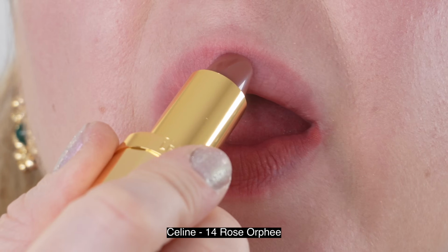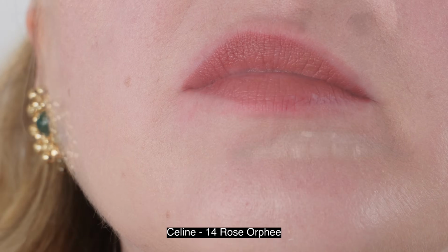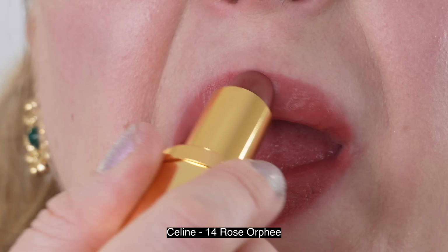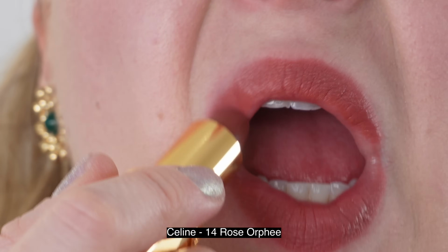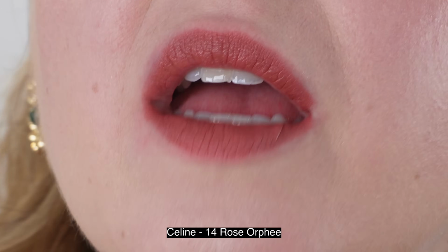It feels very luxurious going on your lips, and it has a little bit of resistance where it feels like it's not really going to shift around. Performance is nice on these. It's long wearing for a satin lipstick.